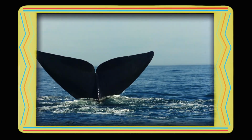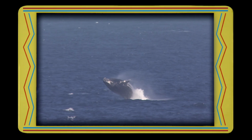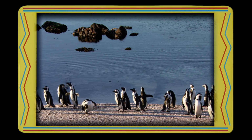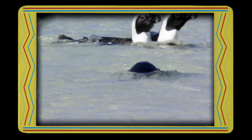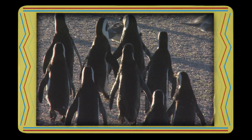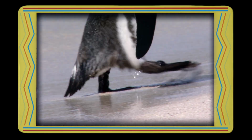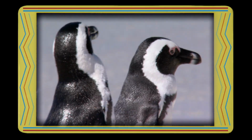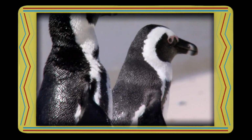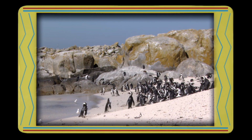It is here that they would have seen the whales swimming past, splashing and leaping out the water as they moved up the coast, or spotted the little penguins as they waddled about on the beaches. African penguins are specially adapted to survive the heat of the harsh African sun, unlike their cold-loving cousins that live in the icy parts close to the South Pole.